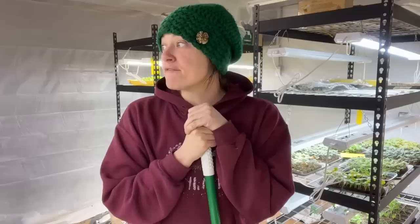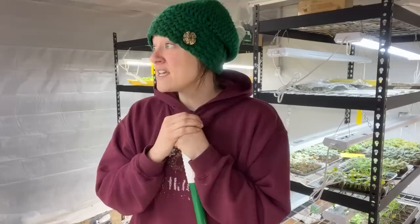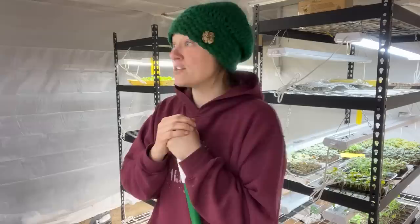aphids. And we don't just have any aphid. We have flying aphids, and that means they're on every tray. Normally you see aphids and they're crawling aphids. These aphids, well, they do more than crawl. They grow wings and then they fly from tray to tray to tray. So clearly this was brought in.